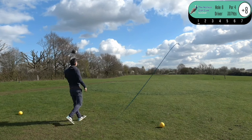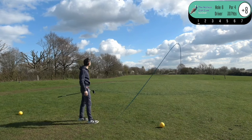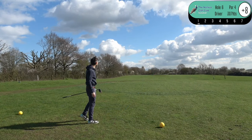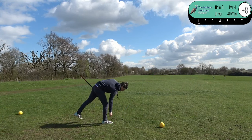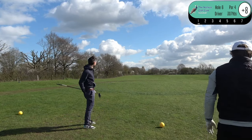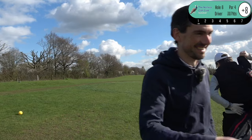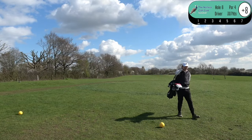Oh, bailed out to the right. That's all right though. Toey one, really poor, barely one. Past that tree, or is it just in front of the tree? It's got about 20 yards past the tree, isn't it? I don't know, has it? Yeah. Well, it was not a very good strike, but we don't mind. We're not here for good golf, we're here for fun golf.